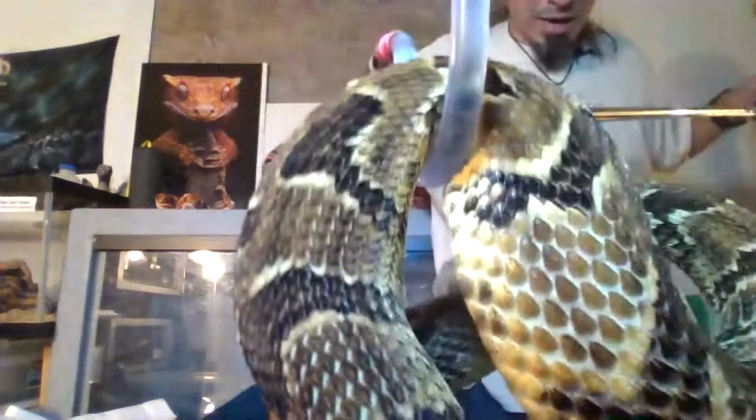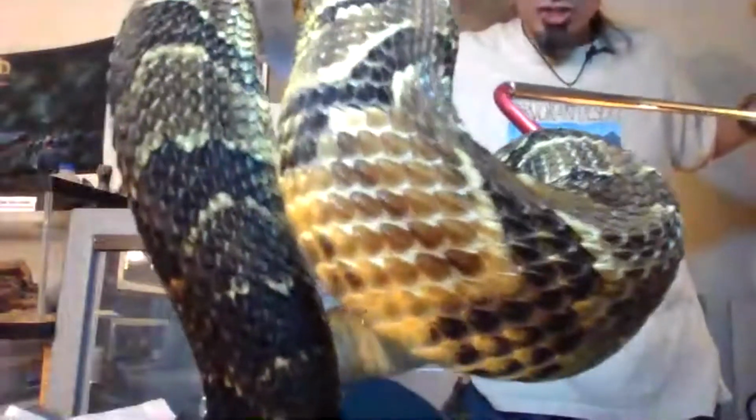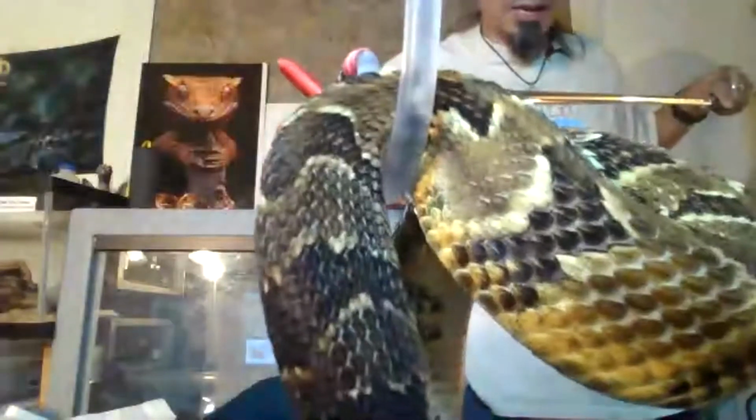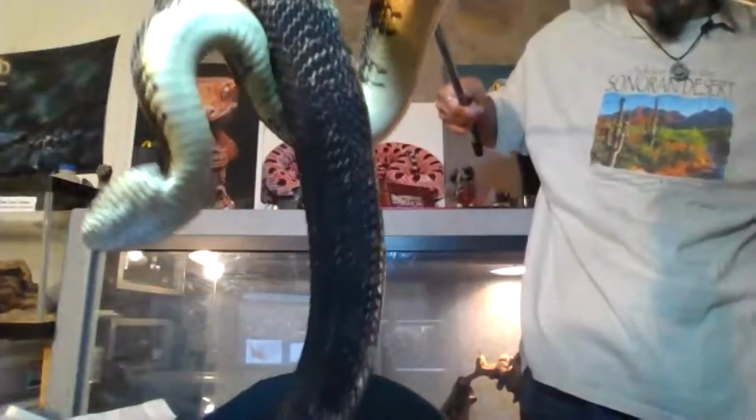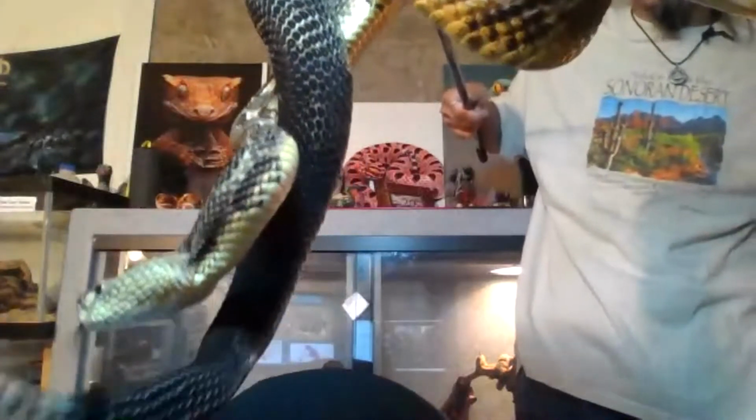Now, the interesting thing about these guys is their body patterns. They have these dark chevron-shaped markings, chevron bands, that's what they call them, all over the body. And usually, as you go towards the back, towards the tail, they get darker.